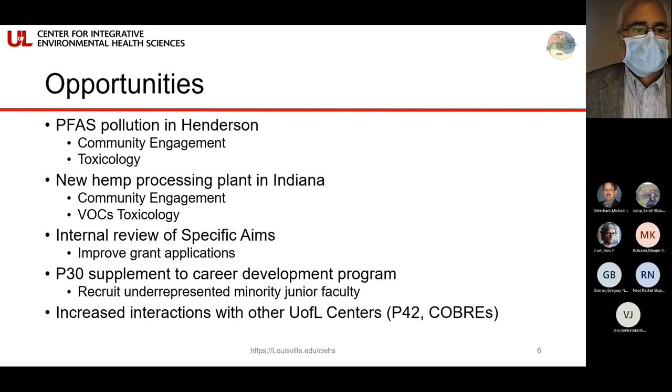Recently learned that the NIEHS program is going to allow us to get supplements to recruit underrepresented minority junior faculty as part of our career development program. I will take credit for putting that seed in the program officer's mind, because when I first asked her about it, she was very puzzled. And how can you use a supplement? I said, that's what the career development program is all about. She said, oh. So she talked up the ladder and they came back and said, yeah, you can do that. So that's an opportunity we hope to take advantage of.